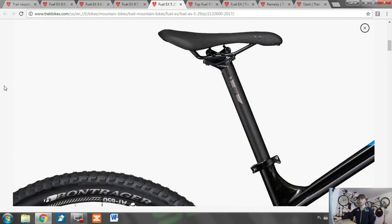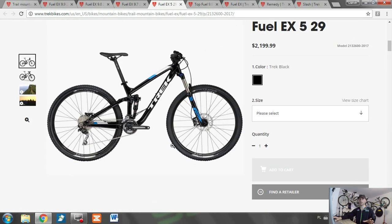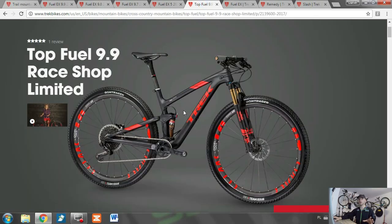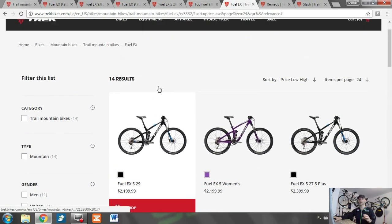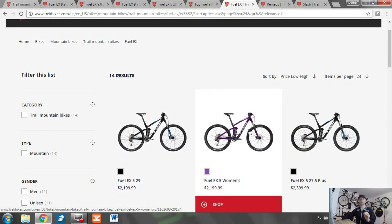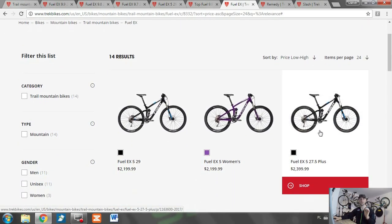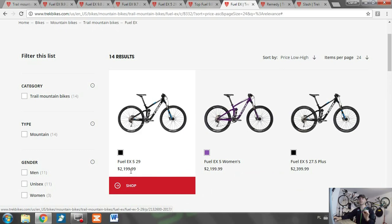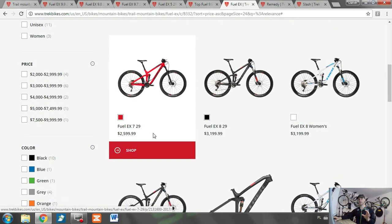And all these features will be available on all the Trek Fuel bikes. So if you look through the range of the aluminum alloy bikes, it will be all the same except for the components. So from the aluminum alloy bikes, I would go for the cheapest one, which is the EX 5 for $2,200. So we know that. Then it gets a bit more complicated.